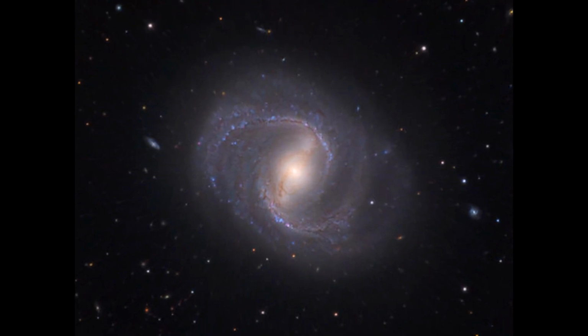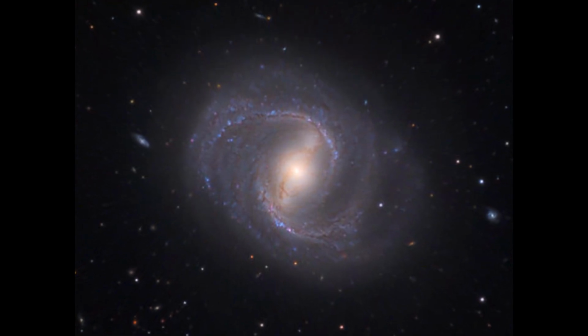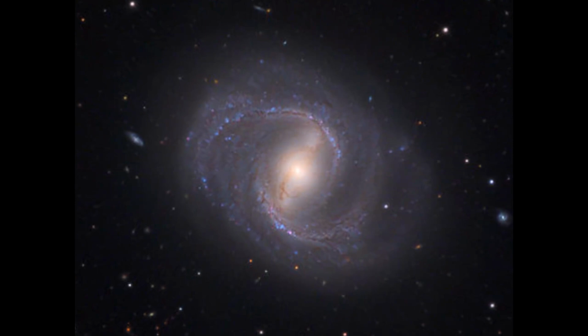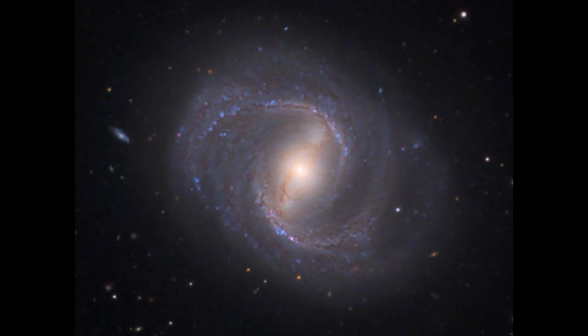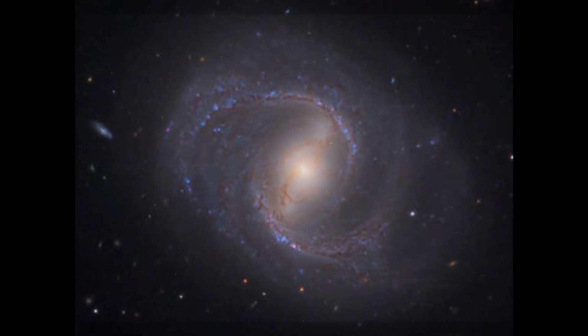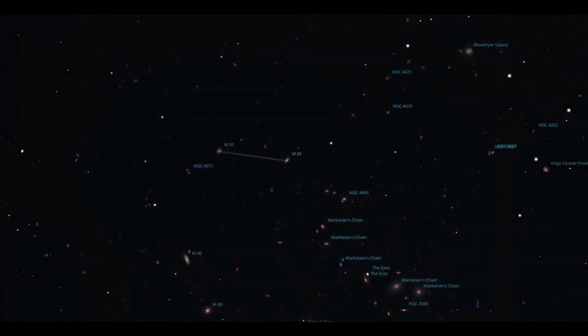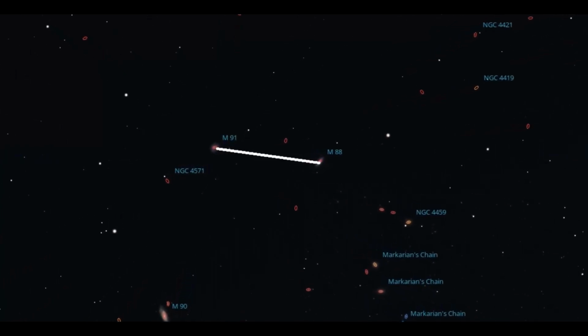In smaller scopes, it appears as a diffuse elliptical glow. With my 8-inch Dob under a dark sky, its central bar becomes apparent, making for a unique observing experience. Locating M91 is pretty easy to do. From M88, sweep 3/4 degree east, and you'll spot M91.